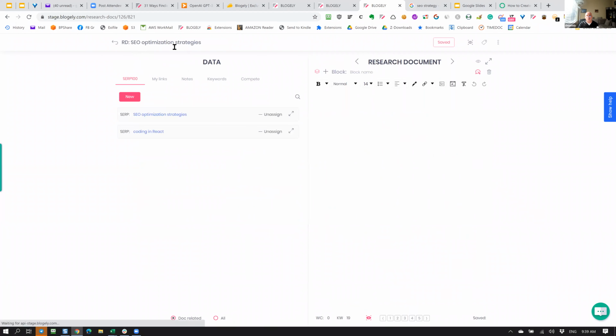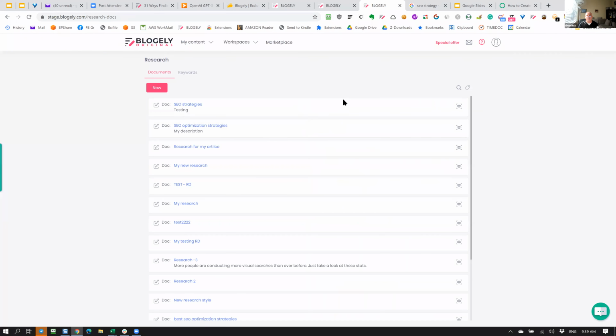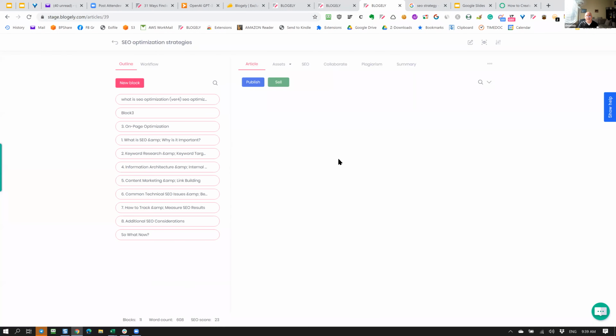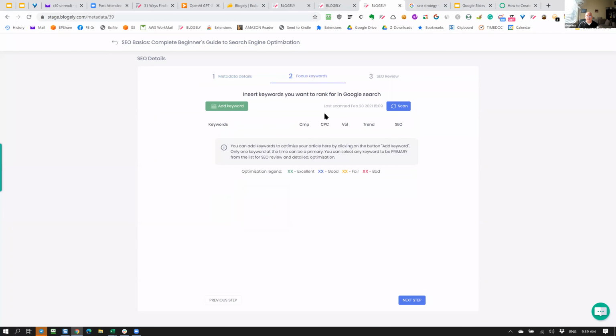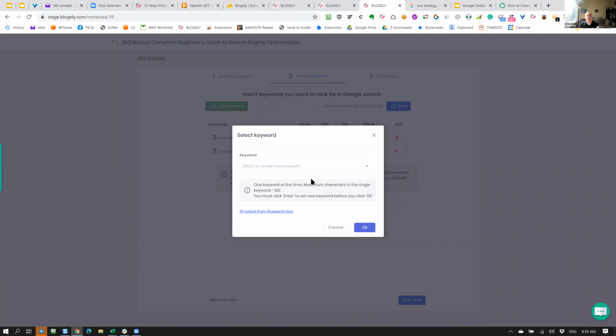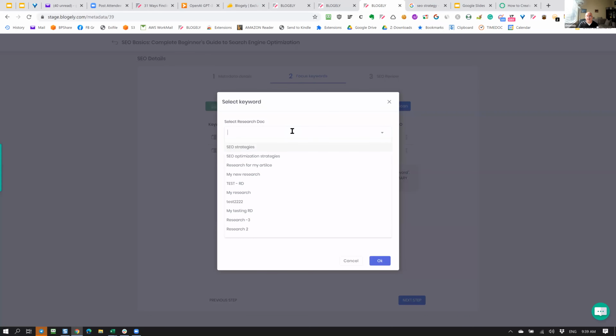Now you need to go in your article and pull it up and bring it in. Let's say I'm in this article. Now I go to SEO, and in SEO optimization, as you can see, the work looks different. I would need to select the specific keywords that I already found and need to compete with. So in this case, I'm just going to select from the research doc that I was working on. I think it was this one.